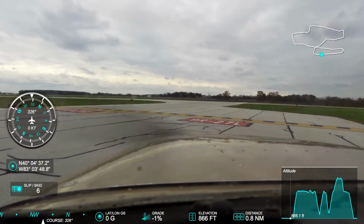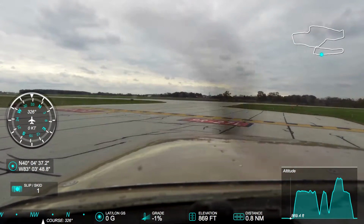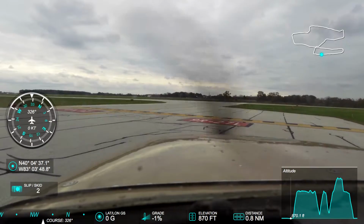How do you like to set this? I always like the wings right on the line. Yeah, basically where it is right now. I really don't use my attitude indicator very much when I'm flying anyway. It's bank angle.